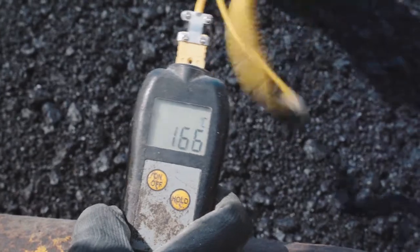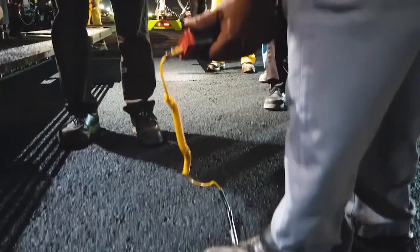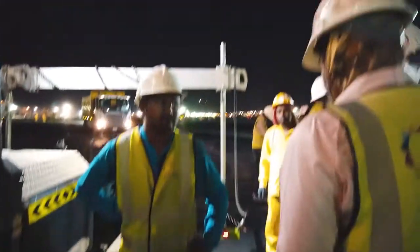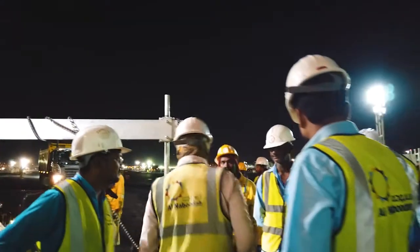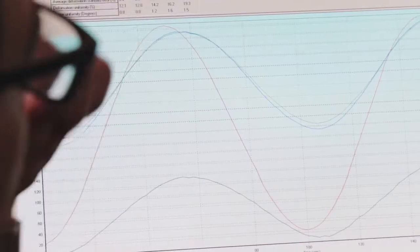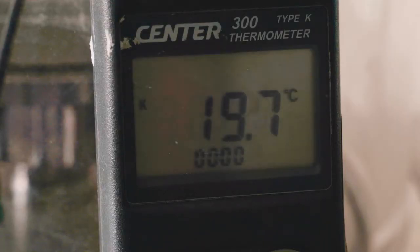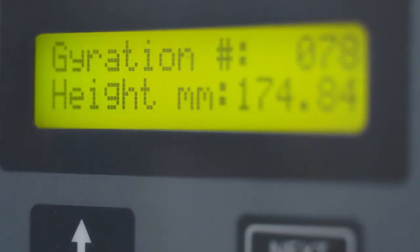Indeed, the quality of the asphalt was constantly scrutinized, and steps were taken to ensure it conformed to the highest international standards. Ghassan Shahab is an associate professor at the American University of Beirut. He's a specialist in the testing and analysis of asphalt, and was flown over specifically for the duration of the project. In Al Naboodah's own testing laboratory, Ghassan and his team analyzed daily samples of the asphalt used on the South Runway.